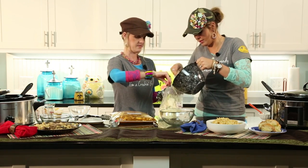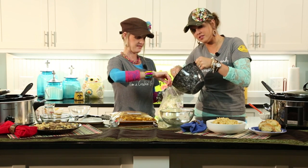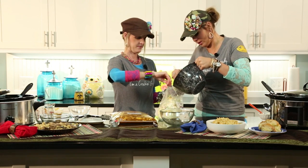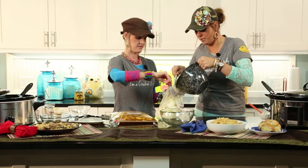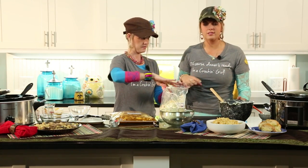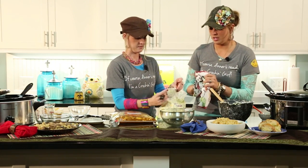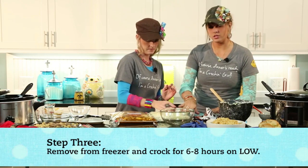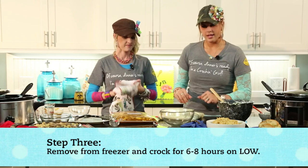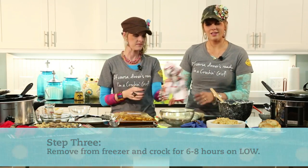Like we said, it might be a mess now, but it sure will be nice that morning when you're running out the door to be able to throw this in your slow cooker and know that dinner's already ready when you leave your house in the morning. You're going to be able to put your freezer package in the slow cooker for 6, 7, 8 hours on low, depending on your slow cooker. If it cooks hot, you probably want to go toward the 6 hours on low. And add your noodles at the end. Stir your noodles in, let them sit for about 30 minutes, and serve.